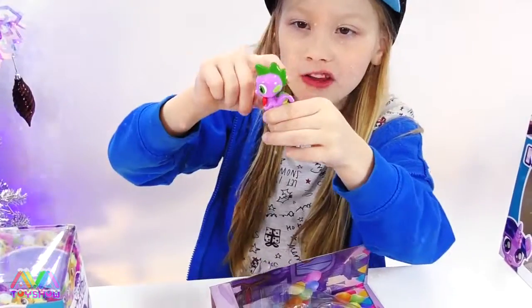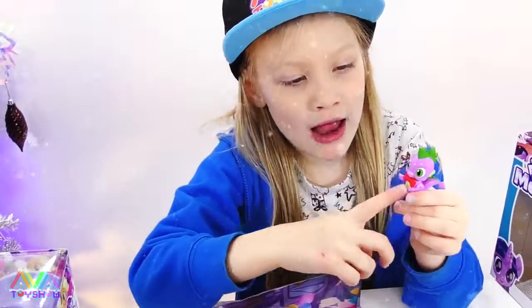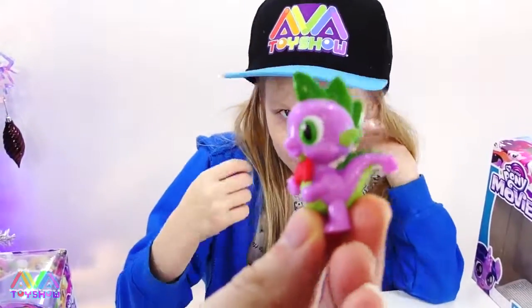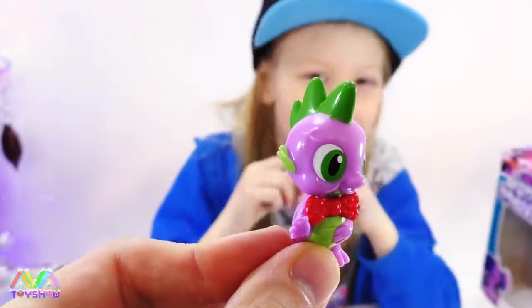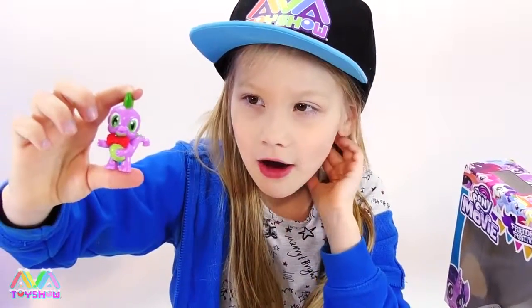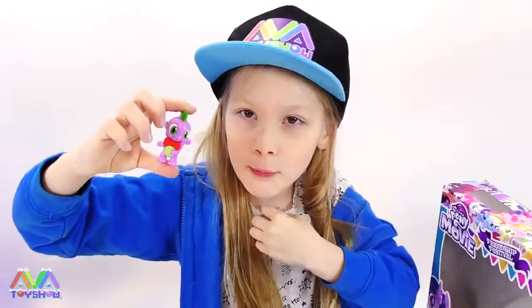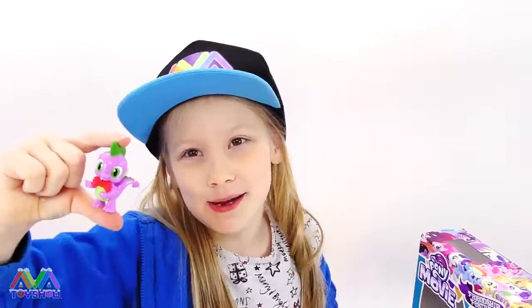Spike. He's got green spikes, a red bow tie, and his skin is purple. I just really like him because he's really cute. So tiny. He's got green spikes and green eyes, purple skin, and a red bow. His bow's really bubbly.